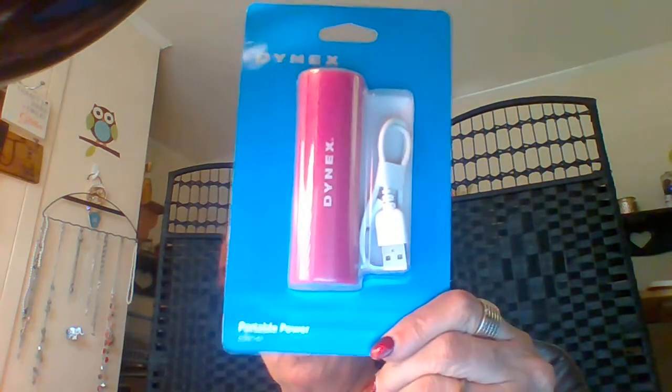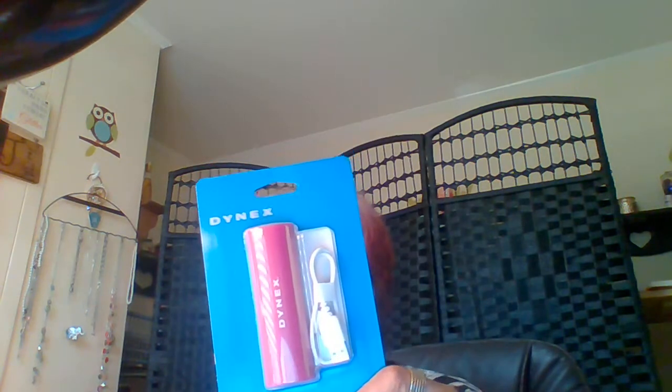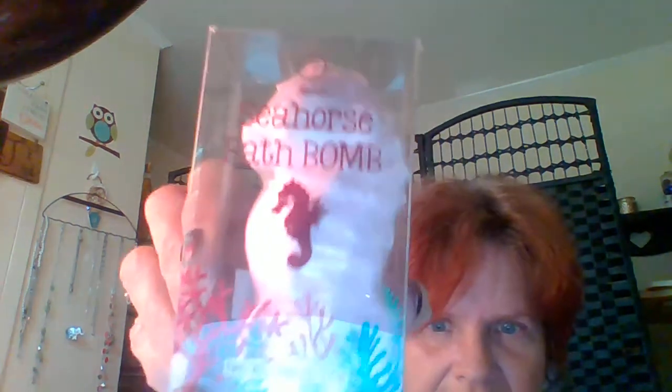This is a portable power bank by Dynex to give you one full charge on your phone when you're out and you need it. I think that's awesome. We can all use one of those, right? We have a Seahorse bath bomb. Is that not just the cutest thing? It looks like a little pink seahorse. That's just darling. Of course, the card that she sent along with it. I'm trying to save the best for last, y'all, and I'm just running out of room.